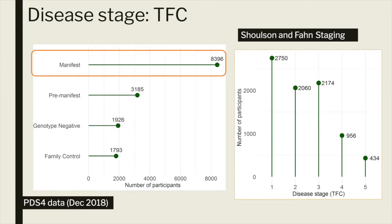And this is about the distribution of the participants at different stages of the disease. There is a move now within Enroll-HD to enroll more pre-manifest participants, and we'll go over the reason why. But over the past 2 years, we have really been encouraging sites to enroll more and more pre-manifest patients.